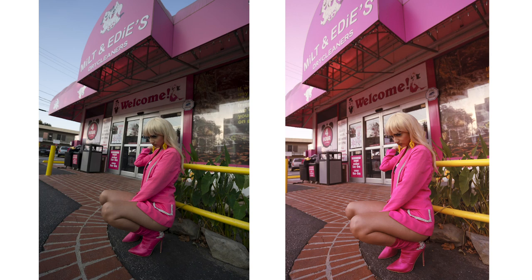And I thought I was going to have a lot of trouble with this set because it was shady as well. Like the weather, the building. It was a building covering this whole location. And here's that before photo.